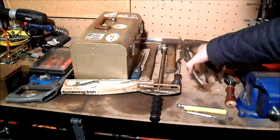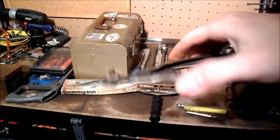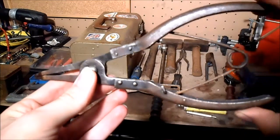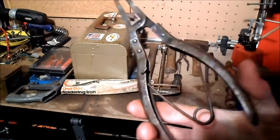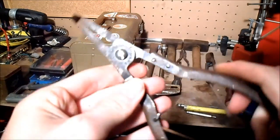Next thing we have is this awesome pair of circlip pliers. I've cleaned these up for my dad. My dad wanted these. I've got a pair that I can use, but my dad doesn't have any, so I gave these a really nice clean up. They were very rusty, but they still move really freely, and they're usable.